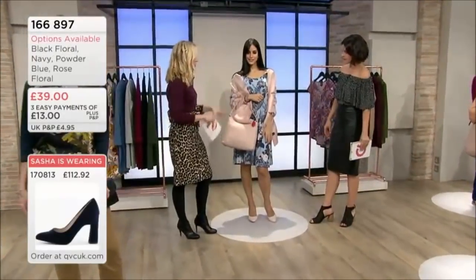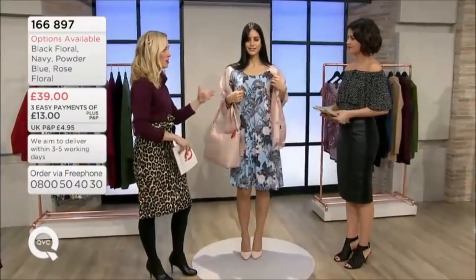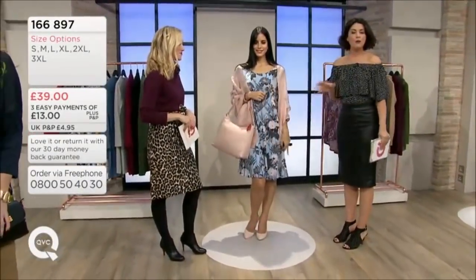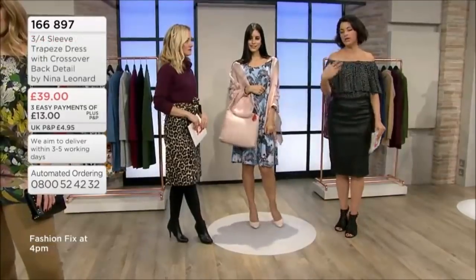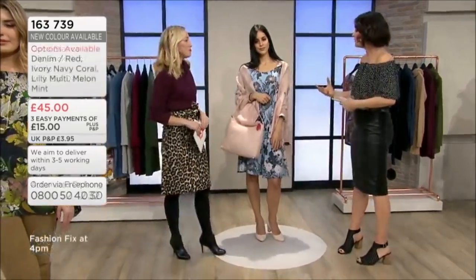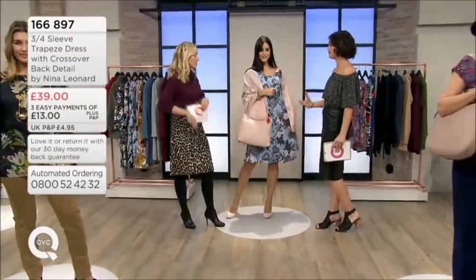And again, with each one of these pieces, we're seeing it as an outfit, but take it apart and wear it with jeans, with t-shirts, sweatshirts. They can be worked in your wardrobe in so many different ways. Well, we do want to let you know about some of the other colours available from this gorgeous dress. It is so, so popular, and it is one of those shapes that suits every different body shape.